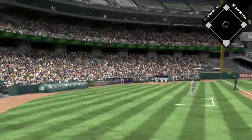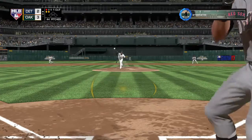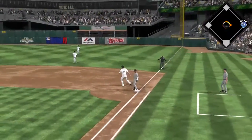There's a swing and a ball lifted to left, but back in the seats, out of play. It's 1-2. Drilled to the right side. A dive, but he can't get a glove on it. It's through for a base hit.